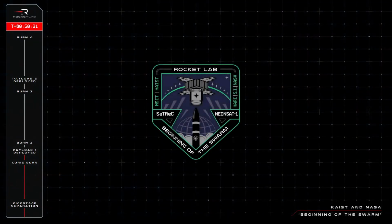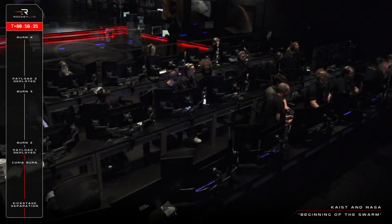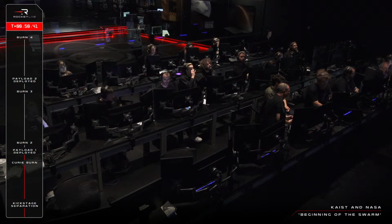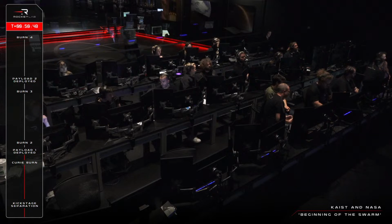Fantastic news there from Mission Control. NEONSat-1 has been deployed. Congratulations to KAIST and its mission partners at the SatRec Initiative, KARI, and the Ministry of Science and ICT, and all the best with NEONSat's operations starting from right now. The kick stage's journey is far from over though. In the next 3 minutes, it will light up its engine again to raise our apogee and carry NASA's payload to its target 1,000 kilometre altitude.